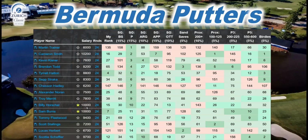So here's the highlight. The two best putters on Bermuda over the last 24 rounds: no shocker, Billy Ho and Sam Burns, who, of course, I mentioned played at QBE. They played this last year. They're also good friends. It's funny, Billy Ho is the captain of the team and I feel like he might dictate a lot of the things that go on, but neither here nor there. Then you got Fleetwood, Stallings, Herbert, and then Scheffler at the very bottom.